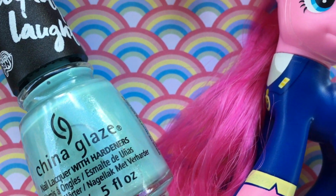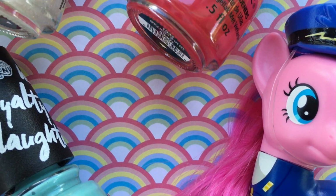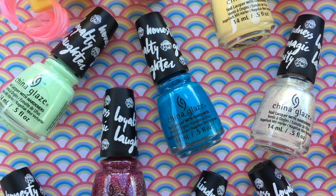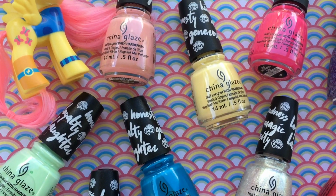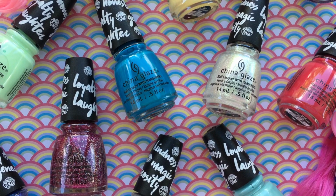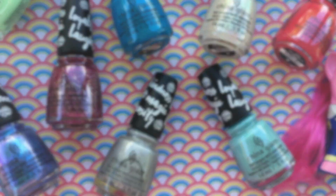I myself do not watch My Little Pony nowadays, but when I was a little girl, you guys, I was super obsessed with My Little Pony. It was like my favorite cartoon, my favorite dolls and ponies, and I was super, super into it. So this collection holds a special place in my heart.